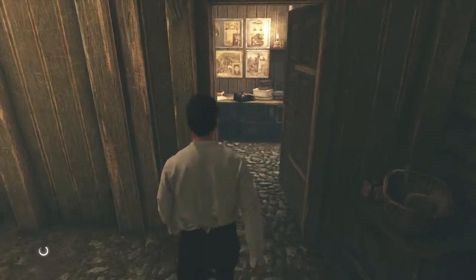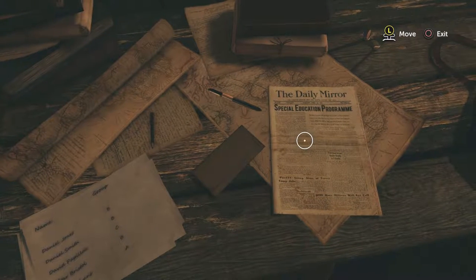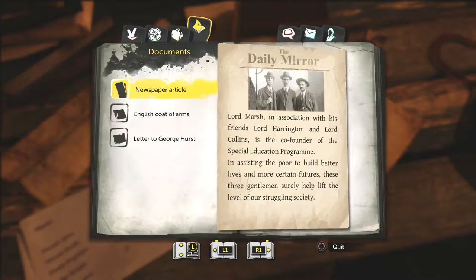Oh, that's all we had to do. We didn't need a lockpick. Okay. Pretty simple. What have we found now? Daily Mirror, Special Education Program. Ooh. News clippings on Lords and the Education Program. Why are they here?